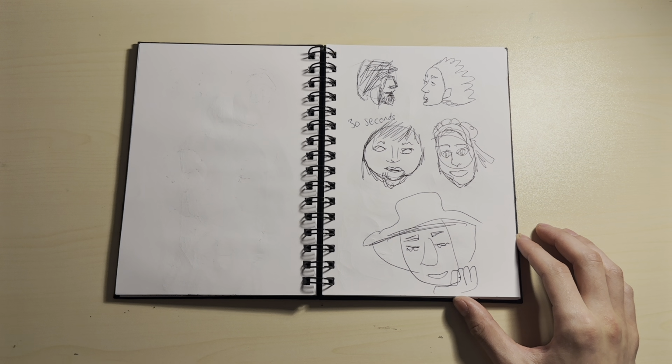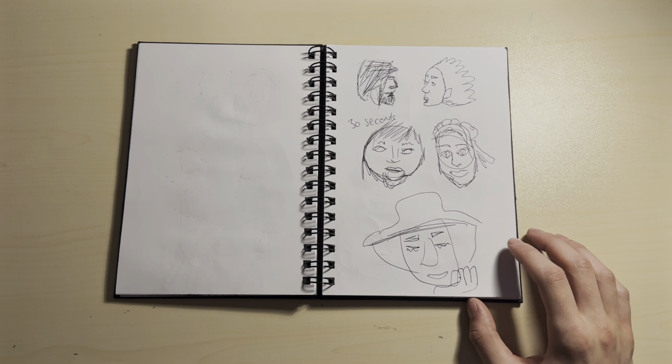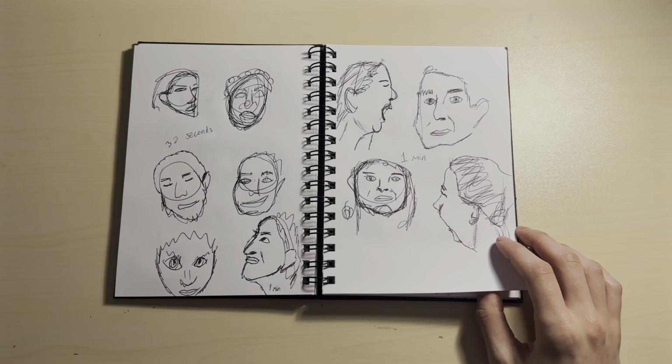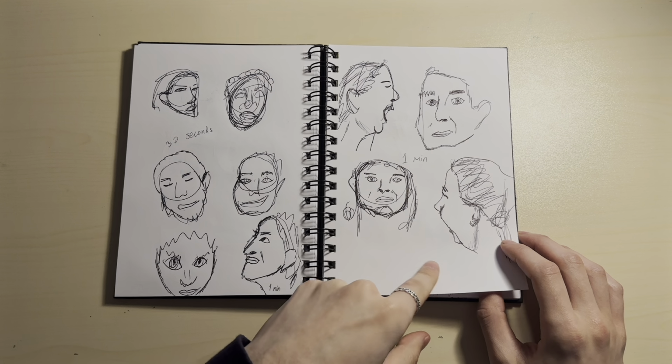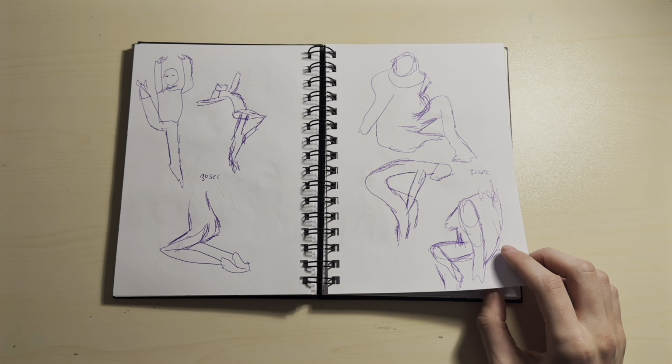This was using, I can't remember what the website was called. I think it was Line of Action. And you get, I wrote 30 seconds because it just pops up a face for 30 seconds and you just gotta draw it. But I quite like how they came out. And then these were with 1 minute, the time goes up. And these were gesture drawings on the same website.